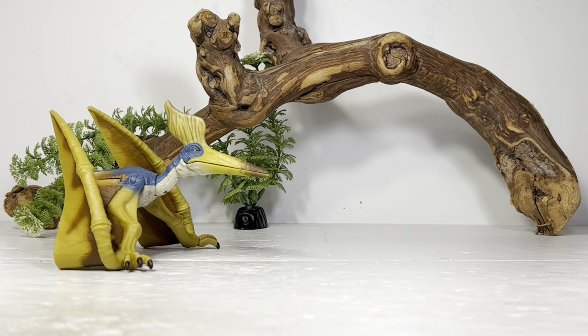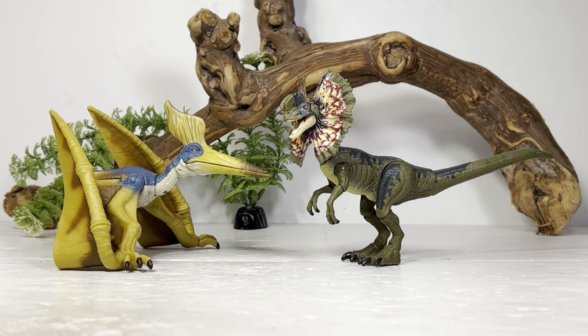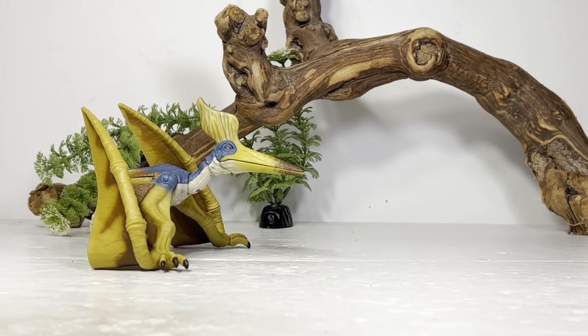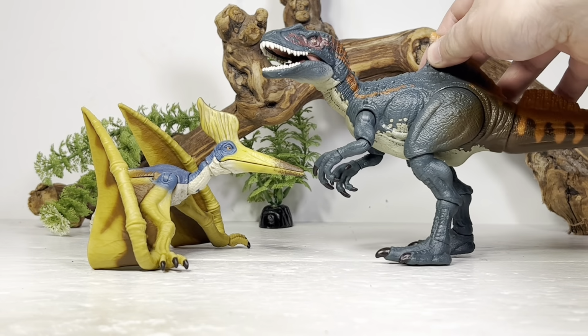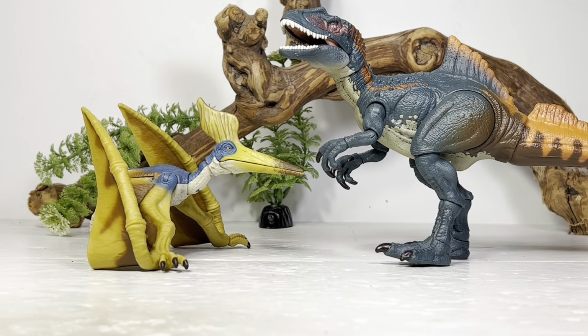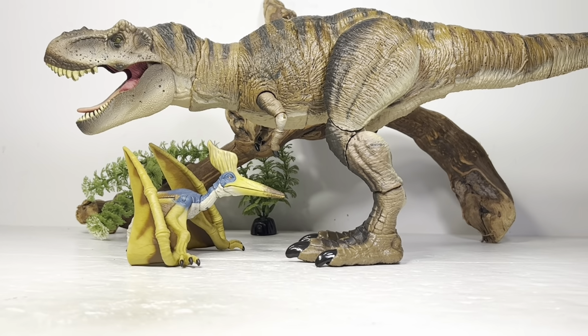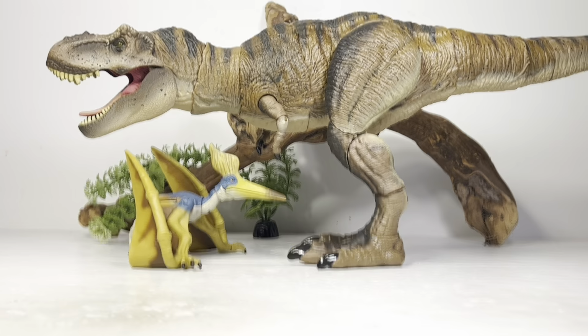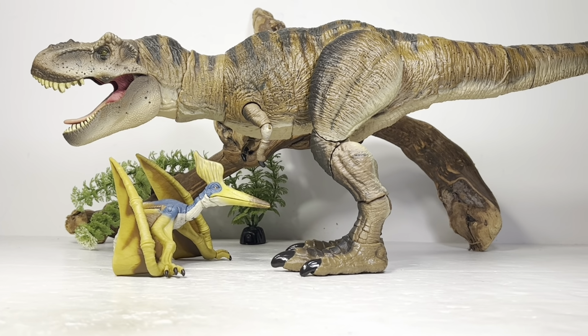Let's just do a couple Hammond collection comparisons. First up here it is with the Dilophosaurus, and next up here is another new Hammond collection figure, the Concavinator. And lastly, here it is with the Amber collection T-Rex. Hammond collection T-Rex, not Amber collection. Ew, yucky. Get that out of my mouth.